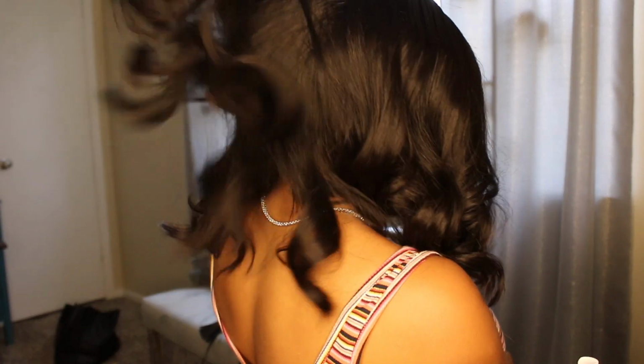But this is the hair. Let me show you the back. For these messy curls, I just used a larger flat iron instead of the regular 1 inch. I think this one is like a 1.5. So yeah, let's jump into the video.